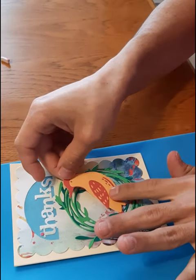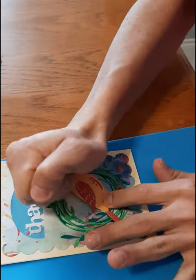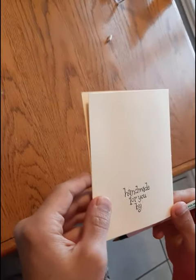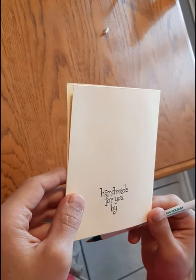Okay, we're getting to the end of this card now. I did tape that card front on, and he's making the last finishing touches by signing his name.